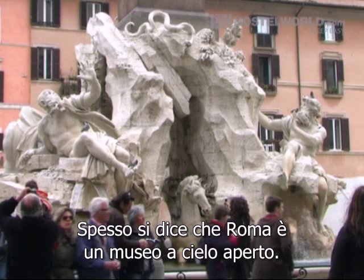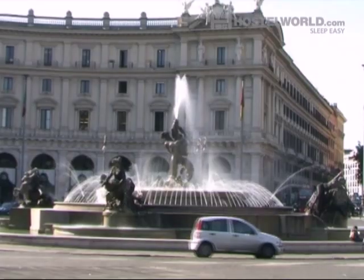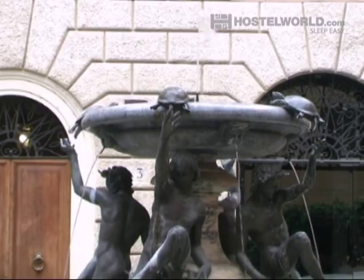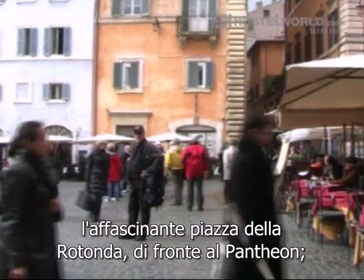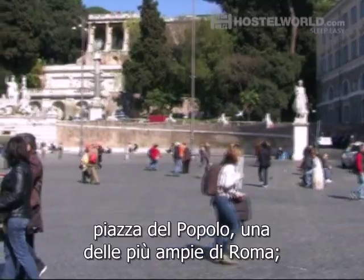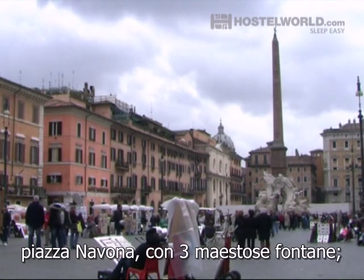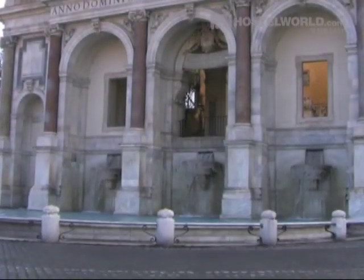It seems everywhere you look in Rome there's another square or fountain to take a picture of. Ones you should look out for include the busy Piazza della Repubblica near Termini Station, Fontana delle Tartarughe or Turtle Fountain in Piazza Mattei, the charming Piazza della Rotonda in front of the Pantheon, Piazza del Popolo, which is one of Rome's most open squares, Piazza Navona, which has 3 breathtaking fountains, and Fontana del Gianicolo at Gianicolo Hill.